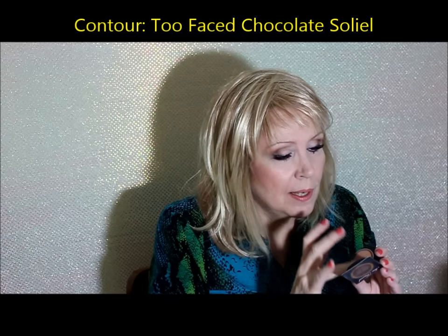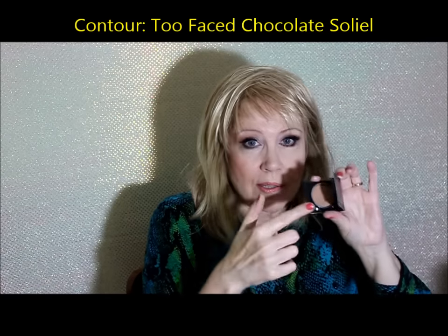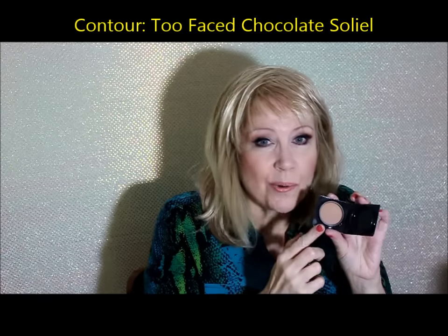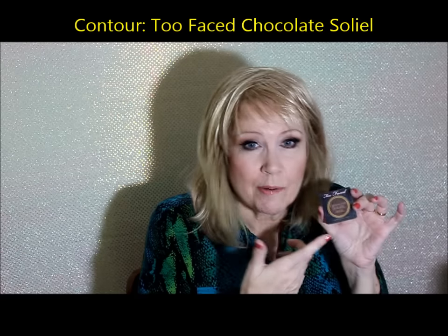Lately I have been using the Too Faced Chocolate Soleil. I really like it. It's less expensive, and you can buy these little travel ones for like 10 bucks and they last quite a while. So I just buy one of these until it's gone and I replace it, and I've been quite happy with that. I use it to contour today. It makes a very nice shadow looking contour.